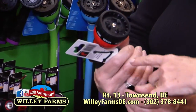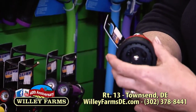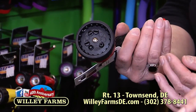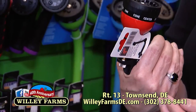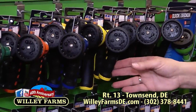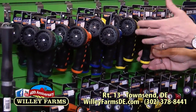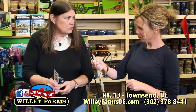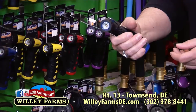Right. Some have a certain spray pattern, and then there are others that have many spray patterns. So, I see fan, cone, center, jet, angle. You can have a nice gentle spray, soaker, for watering the plants, but then there's a jet for cleaning the grass off the deck or off the sidewalk after you mow. Okay. All right, and there's these big ones with lots of different spray angles, and then these are pretty much plain old wash the car. Yeah, wash the car.